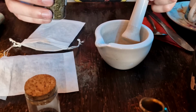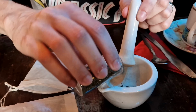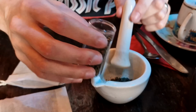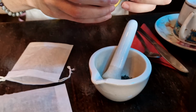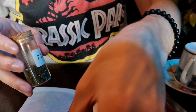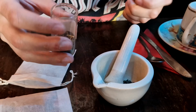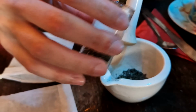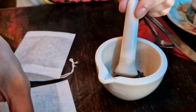Here you get to create your own concoctions of tea. So right now we are going to try peppermint and nettle. No instructions as to how much to put in. No. I feel like we should have more peppermint than nettle, right? And there's little bags there that you.